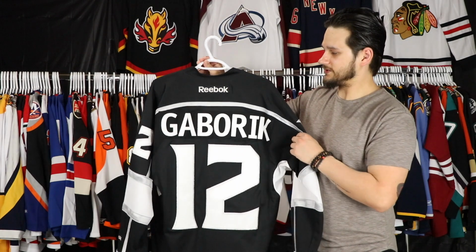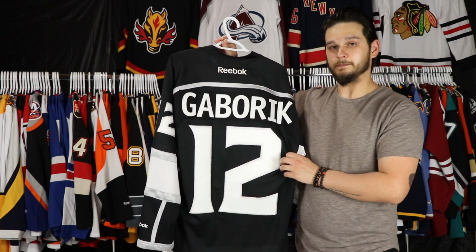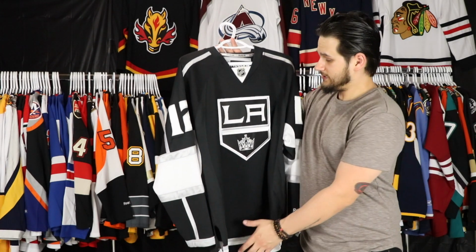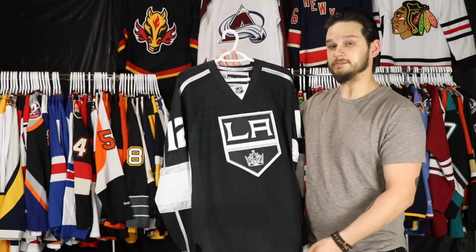It is customized with one of my, again, all-time favorites, Marian Gaborik, who was a pretty big part of their 2014 win. So really happy to have it, and honestly, I would love to get this one framed at some point. I really like it, and it means a lot to me.